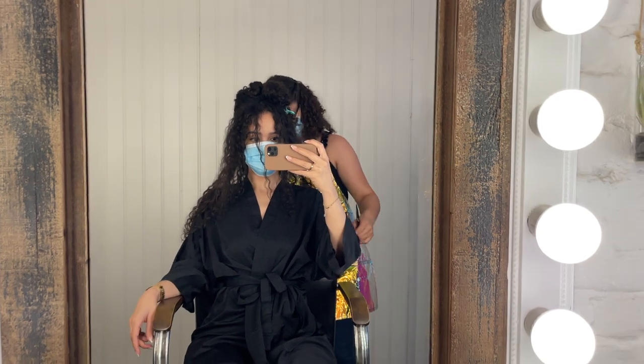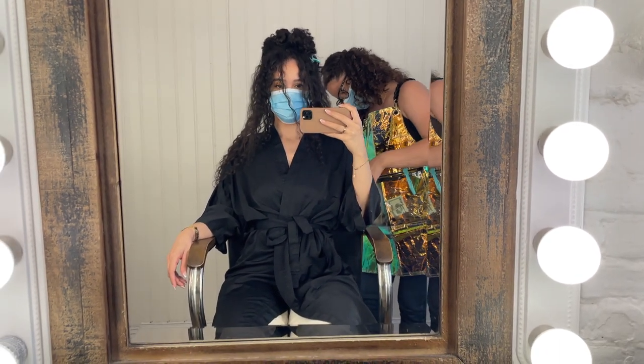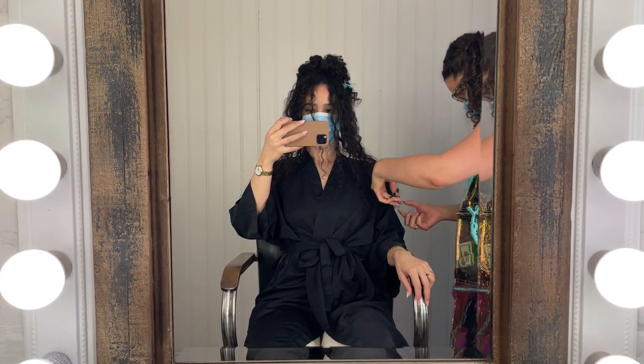So what they did with me, they parted it down the middle. And then that's when she started cutting. She started from the back. She cut up to here. And then she worked her way up from there, creating the layers that I actually wanted her to create.